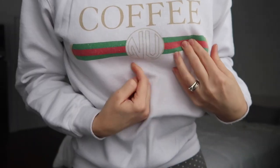This shirt is actually from United Monogram. I absolutely love it because it's like the Gucci inspired sweatshirt with my initials. I thought it was so cool. I'm just gonna do a quick time lapse of me getting ready, and then we'll just get right into it.